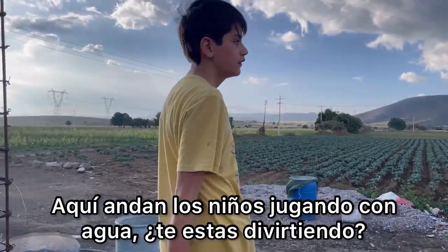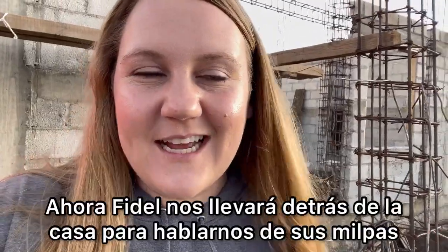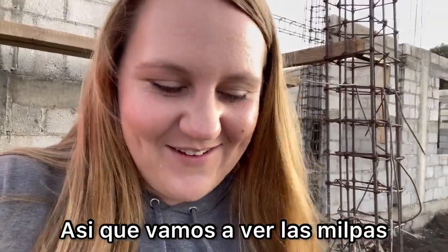The boys are here, they're playing with water. You having fun? Yeah. Now Fidel's going to take us behind the house and give you guys an update on the crops, because now I have him here and I'm not afraid of the rattlesnakes with him here. So let's go give you an update on the crops.